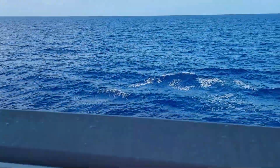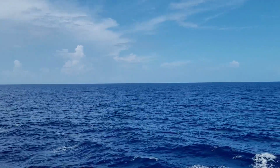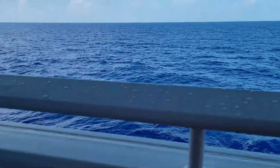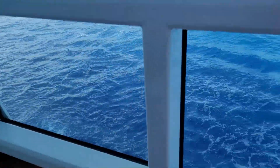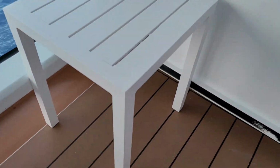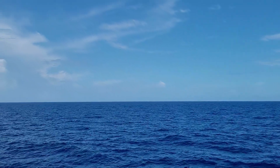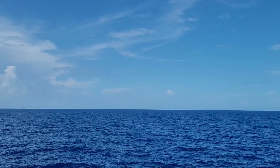Yeah, we're obviously at sea since I couldn't record when we first got on the ship. So this is pretty amazing, guys. We've got a little table here. It is a little tight with the table and everything, but this is worth it. So guys, if you're considering the Cove Balcony in the Mardi Gras, this is it. It's pretty awesome. Hope you like the room tour, guys. And this is 5430 on the Carnival Mardi Gras.